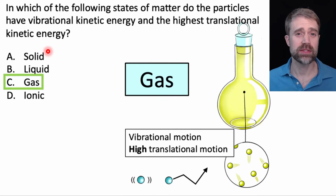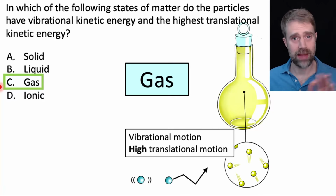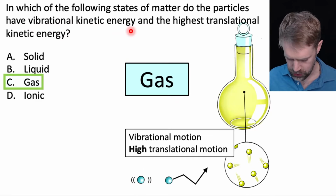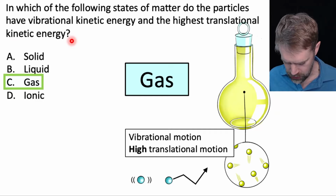And the answer is C, gas. The particles in a gas are vibrating. That's where you get the vibrational kinetic energy. But much more important, they're flying around really fast. That is the high translational kinetic energy, or we can call it high translational motion.